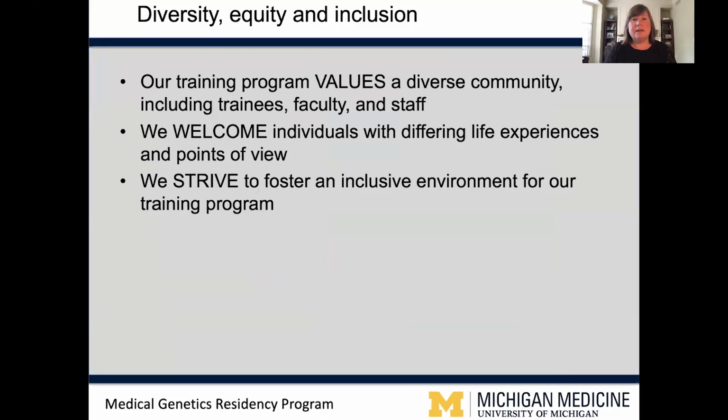And first, I want to talk a little bit about how important diversity, equity, and inclusion is to us. Our training program really values a diverse community, and we welcome individuals with differing life experiences and points of view. And finally, we strive to foster an inclusive environment for our training program.